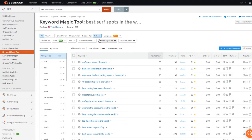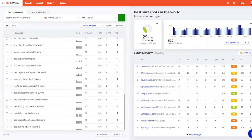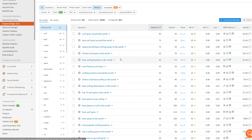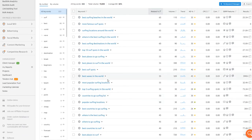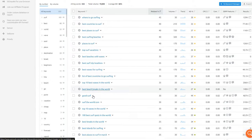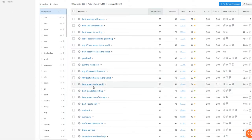Whereas here, we're still on related. We got like 222. So we've gone from 36 to 222. Surf spots around the world. Where are the best surf waves in the world? Most famous surf spots. Best surfing beaches. Best waves. Most popular surfing locations. Countries to go surfing list. Where to go surfing. So yeah, you got way more ideas here, haven't you?